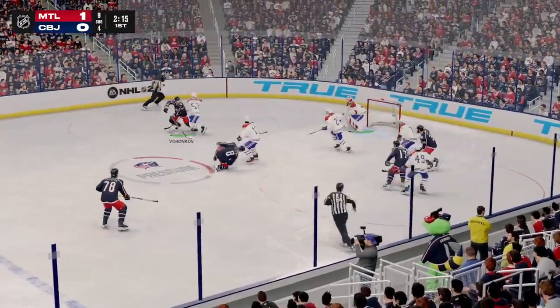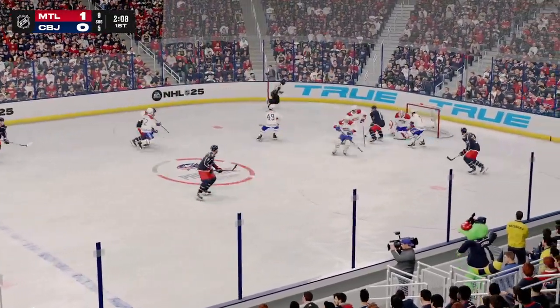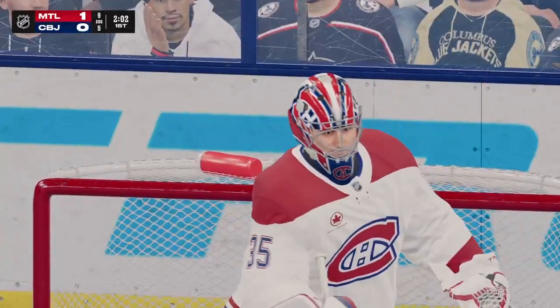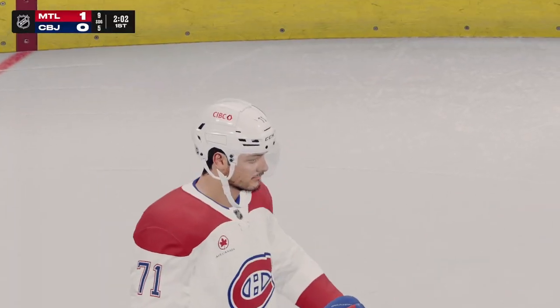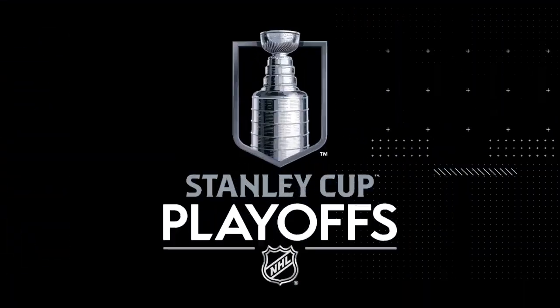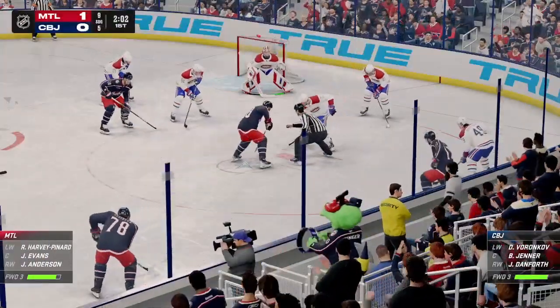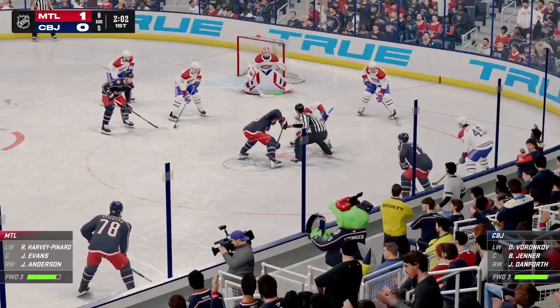Jenner's won the draw, and they'll look to set up. Hammers it on net, denies him! And we get a whistle as the goaltender decides to hang on to this one. Evans is all around the puck, and the puck is all around him. Look at it whichever way you want, but when you have a point streak going, it tends to follow you around.